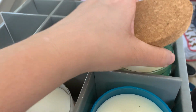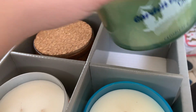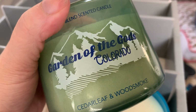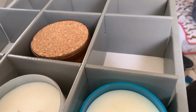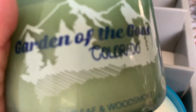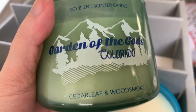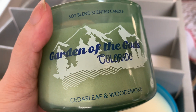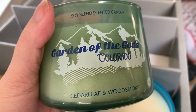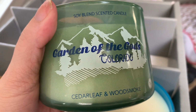So I'm going to set that candle down while I set the cork aside. Frosted green jar on this one, depicting a mountain. And once again, I definitely feel that this scent kind of fits its namesake. I definitely feel like I get the cedar in there, but I get almost like a cinnamon undertone in there, which is a little bit weird. But I like it.